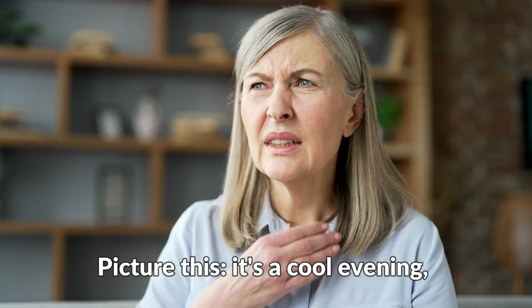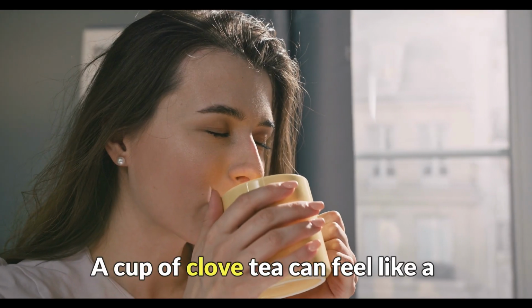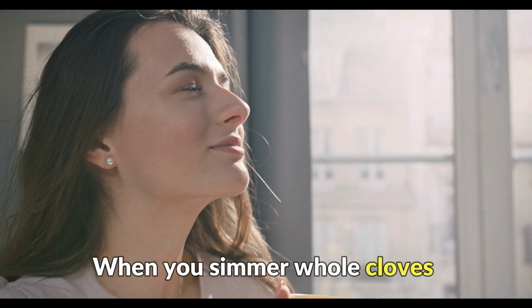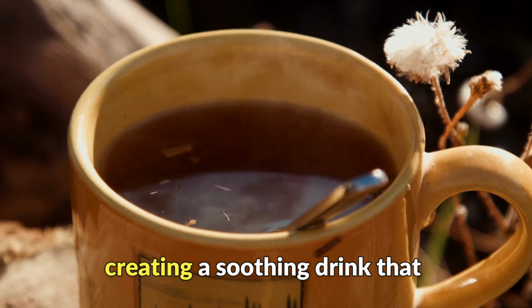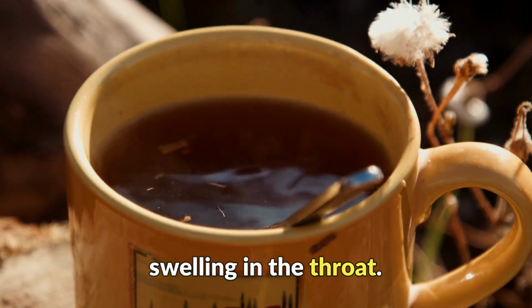Picture this. It's a cool evening and your throat feels scratchy. A cup of clove tea can feel like a warm hug. When you simmer whole cloves in water, their natural oils infuse into the liquid, creating a soothing drink that calms irritation and reduces swelling in the throat.